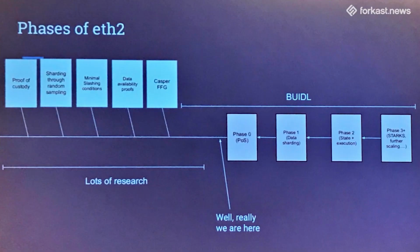We're here. And, well, really we're here, right? So there's already been a huge amount of work and a huge amount of building.